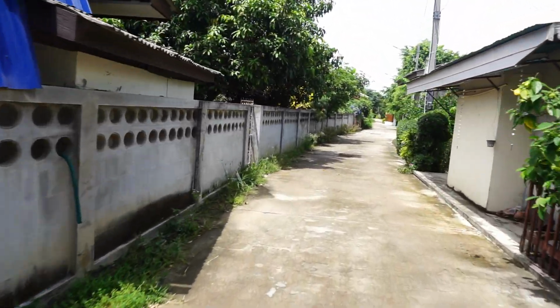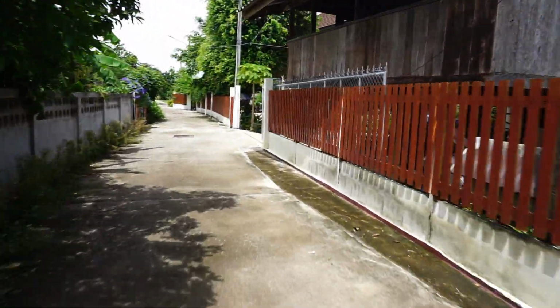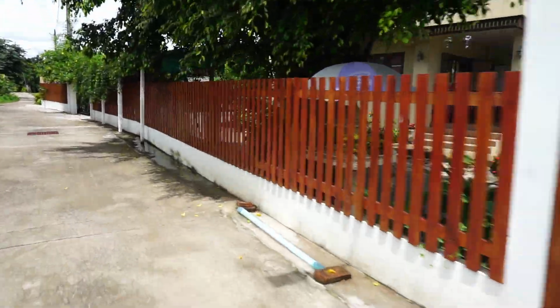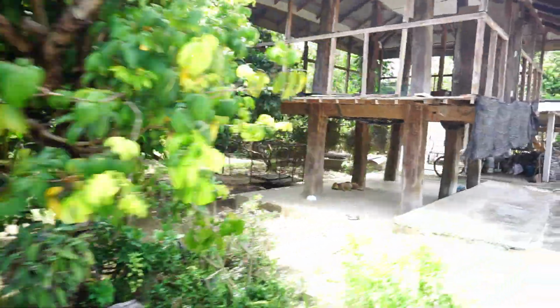And this is a road leading to houses on the right. It's a real narrow road. You can barely get a car in, but they do drive cars through here. They just, you know, if somebody comes, they just back up and go out or get over as far as they can.